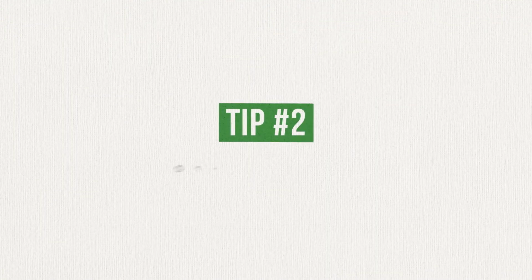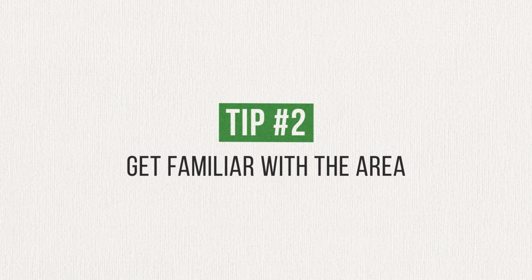Tip number 2 is to get familiar with the area you're thinking of moving to. Think about it. When you're purchasing a home, you really want to be committing to living in that home for a minimum of 4 or 5 years. So while the property itself is very important, so is the neighborhood.